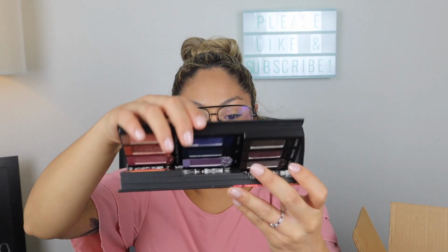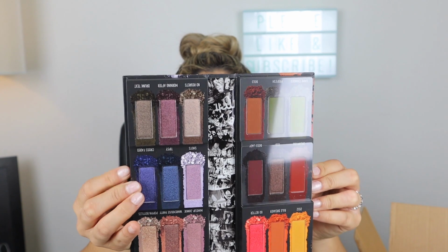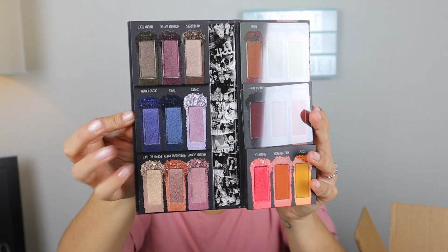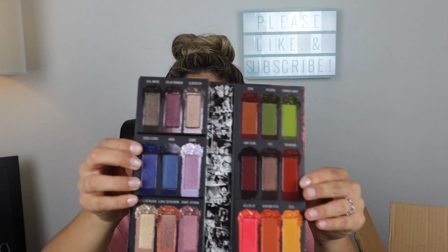Now, this is extremely bulky. As you can see, it's pretty thick, and the reason is because it kind of stair steps, which is awesome, and it is a very colorful palette. You do have some neutrals down here on this side, and then up at the top. Sorry, let me get those out of the way so they're not so reflective.